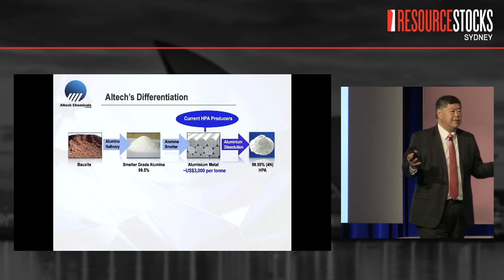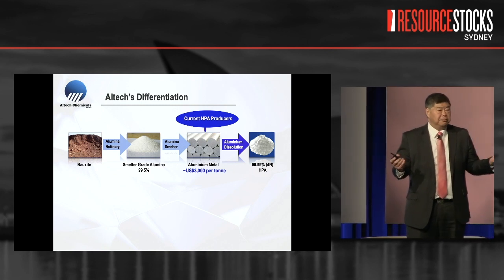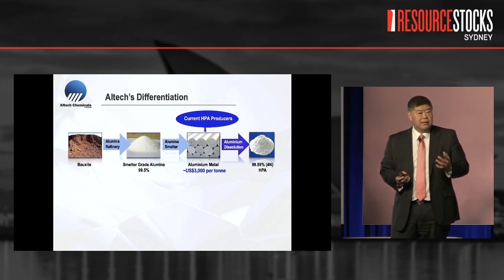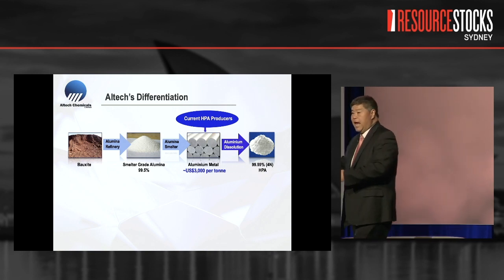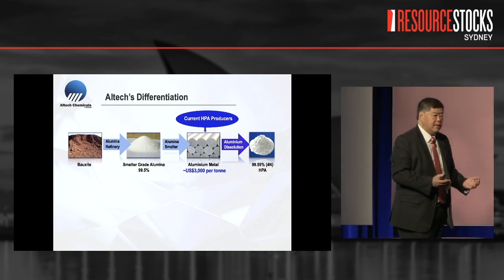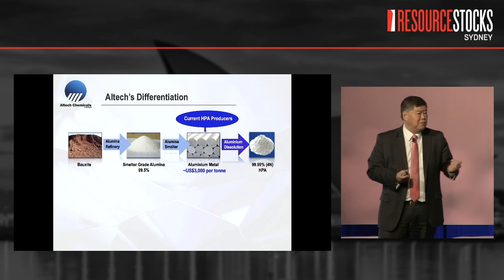Now, where does aluminium metal come from? It comes from the bauxite process. They make smelter grade alumina. They sell it to the aluminium refineries. They add a lot of electricity and costs, and then they go back to alumina. It doesn't make sense, does it? Because it started from an alumina.